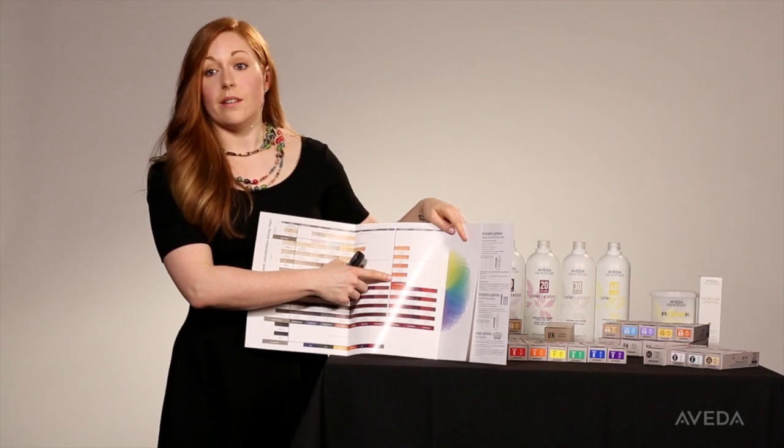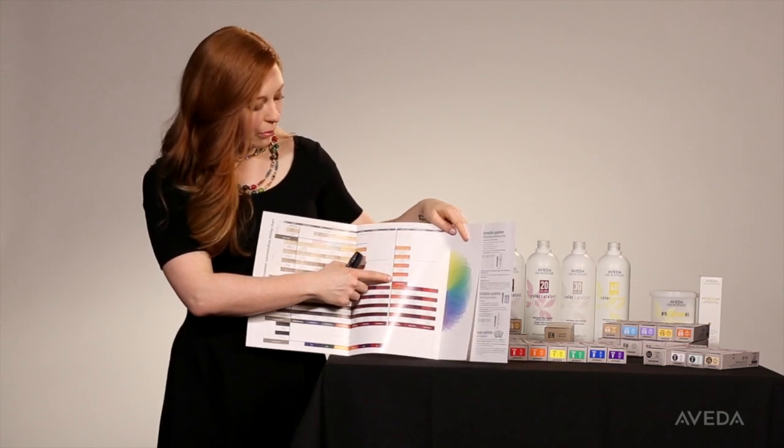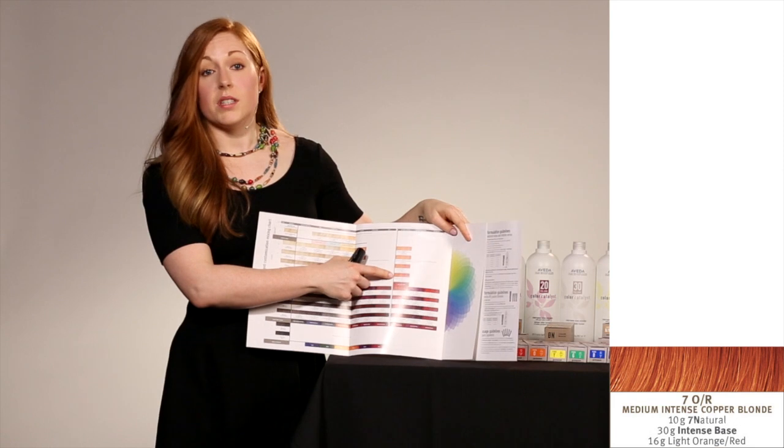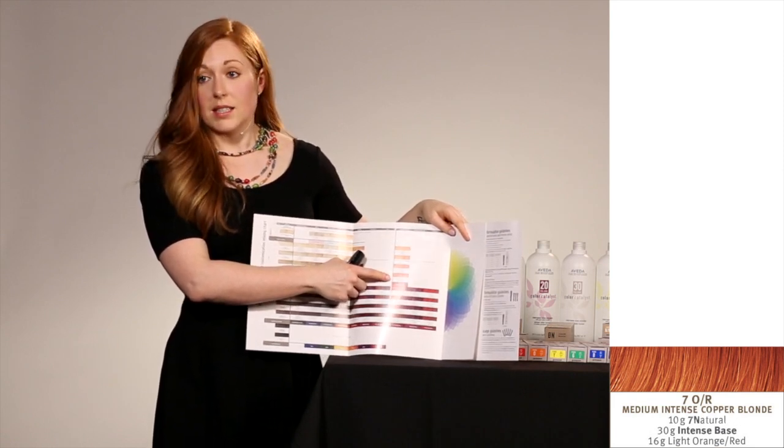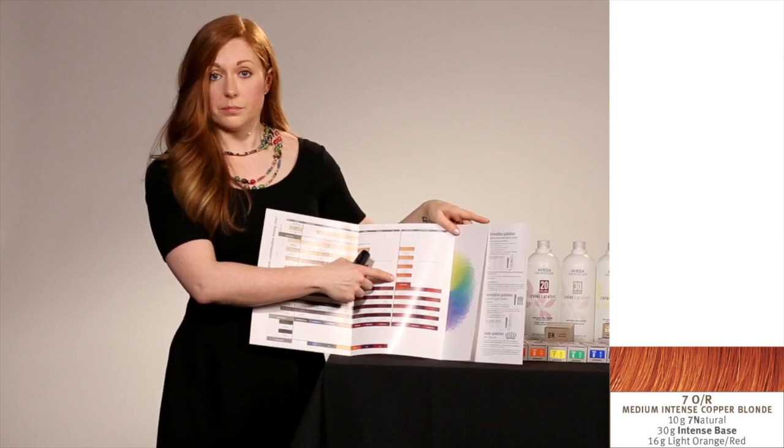If we move down to a level 7 medium intense copper, we would use 10 grams of 7N with 30 grams of intense base and 16 grams of light orange-red.